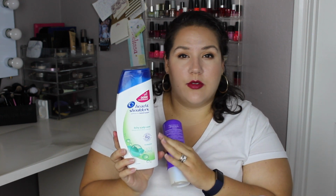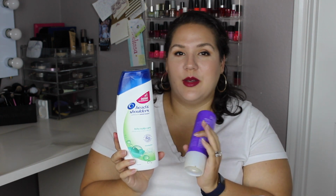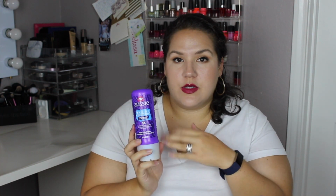If you color your hair, I wouldn't recommend using this because it will strip your color really quickly. But if you don't use color, great shampoo to just clean everything out and rid your hair of all the product. Same thing with the Aussie 3-Minute Miracle. Great conditioner for moisturizing after you've used a lot of product.